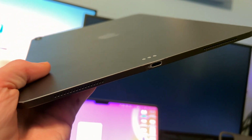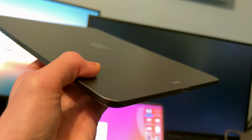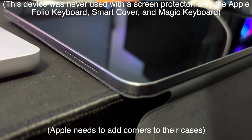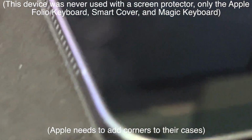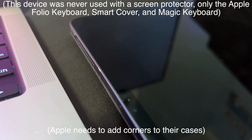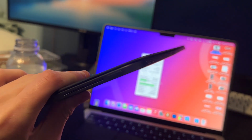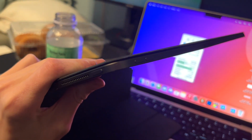So we've already went over the basics. Most of this stuff depends on which model you buy, or which seller you buy from, especially cosmetic condition. Mine was only used in Apple cases, so the edges are really beat up, but the screen and the back are pretty much mint condition, with almost no damage at all on both the display glass and the back.